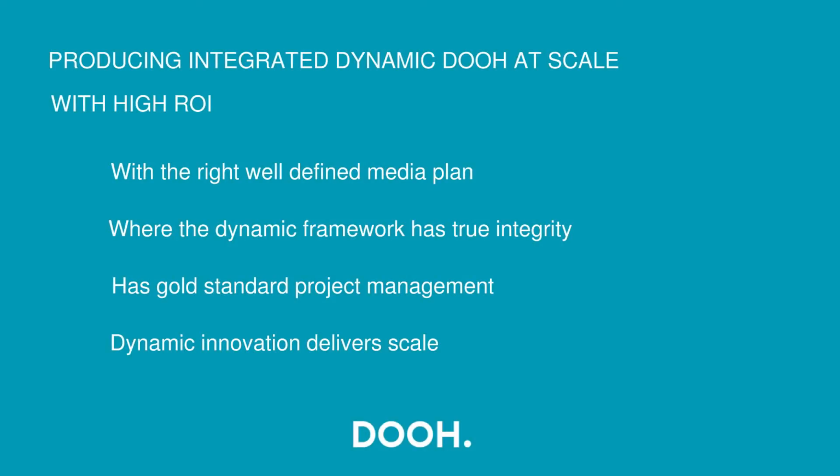All right, okay, I'm going to come to a conclusion now. When it comes to integrated dynamic campaigns at scale with true ROI, I think with the right, well-defined media plan, yes, it can absolutely be done. Find the right sites, make sure that they fit the campaign idea. If the sites are relevant to the campaign's core creative idea, then they need to be researched really well.